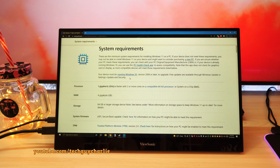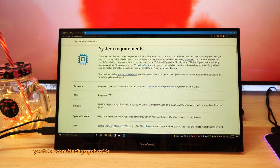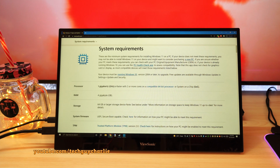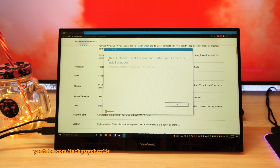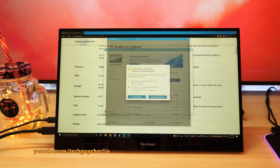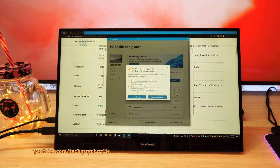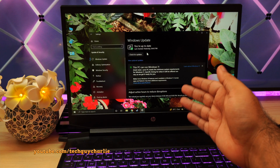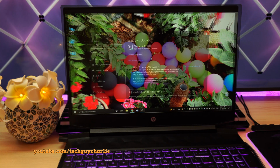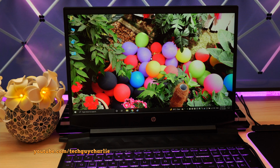Also, I am assuming that you are upgrading a PC that meets the minimum system requirements to run Windows 11. So your PC should be running Windows 10 version 2004 or later, and it's gotta have TPM 2.0 along with a supported CPU, or else you will see this error while upgrading. Now there are ways to work around this using a registry hack, but that's a topic for another day. This video is for PCs that meet the minimum system requirements to run Windows 11. So with that out of the way, let's get started.